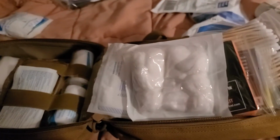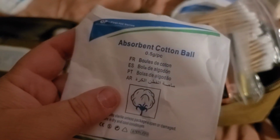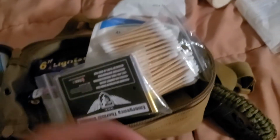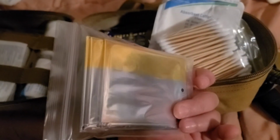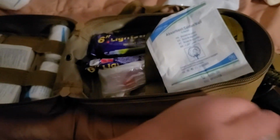Okay, so in this side of the pouch, I have a packet with some cotton swabs in it. These are great for blood or God knows things happen. This is some more gauze. This is gauze dressing. In here we have an emergency poncho, which is great for the rain, snow, all sorts of things. This one is an emergency thermal blanket. In here I've got a whole bunch of Q-tips and some more cotton balls.